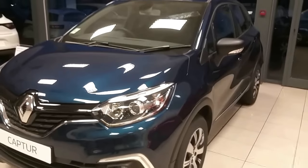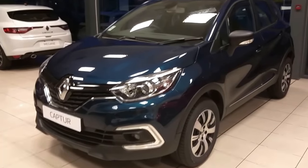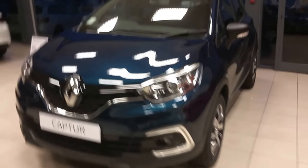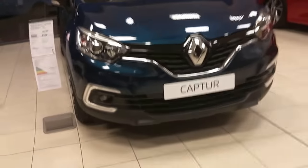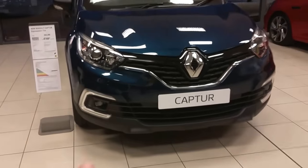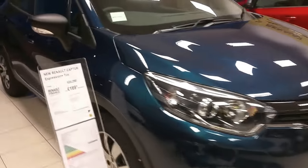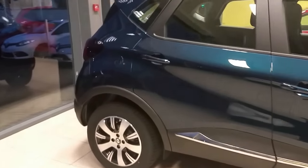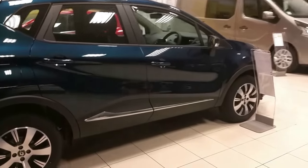The new Captur actually has a few kind of obvious details compared to the previous one. The C-shaped daytime running lights, both LEDs, very distinctive. LED fog lights in the front, just there. Chrome, probably the 16-inch Adventure Alloys now is the biggest giveaway. This model is taking over from the Life that we had since 2013.